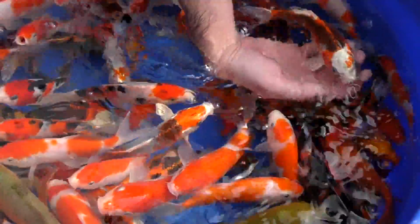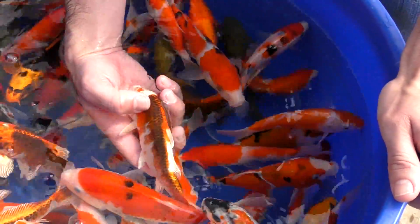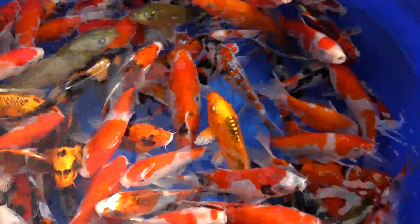We were just talking about kujaku a minute ago, and I really liked that one. I thought that was a clean kujaku. Nice clean head, fins are perfect, and as this fish matures, that reticulation will become more defined, so that should be a cool fish in the future. Hang on to that one.